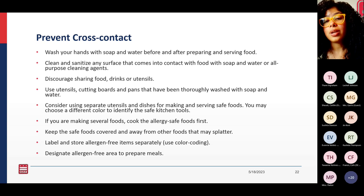An example of cross-contact is when a deep fryer is used to cook shrimp. And now the oil contains the proteins which will affect a person with a shellfish allergy. So it's very common to think that high temperature will destroy allergens, but they do not destroy those proteins. They may destroy other microorganisms, but not the proteins.